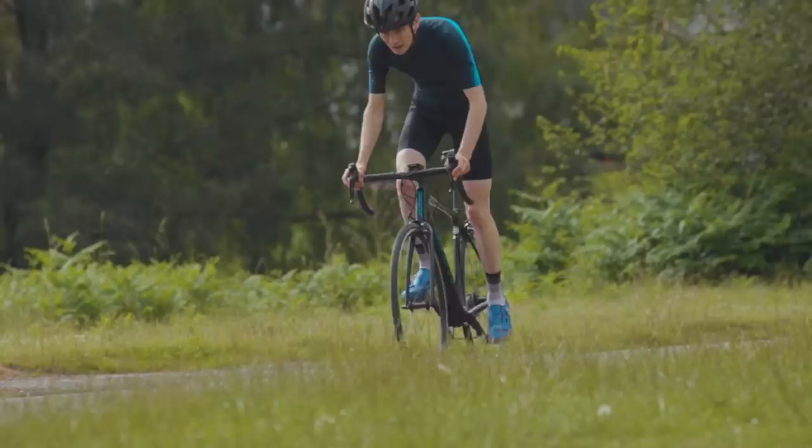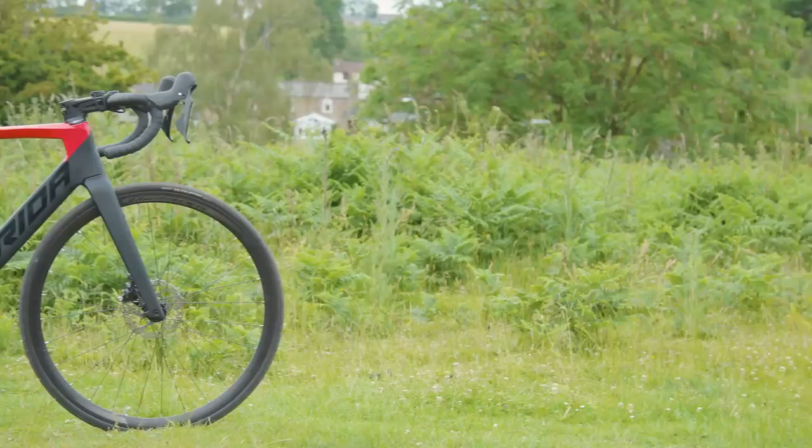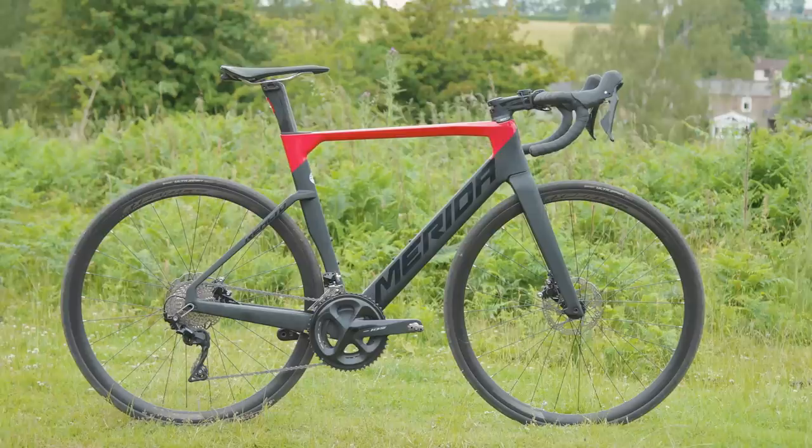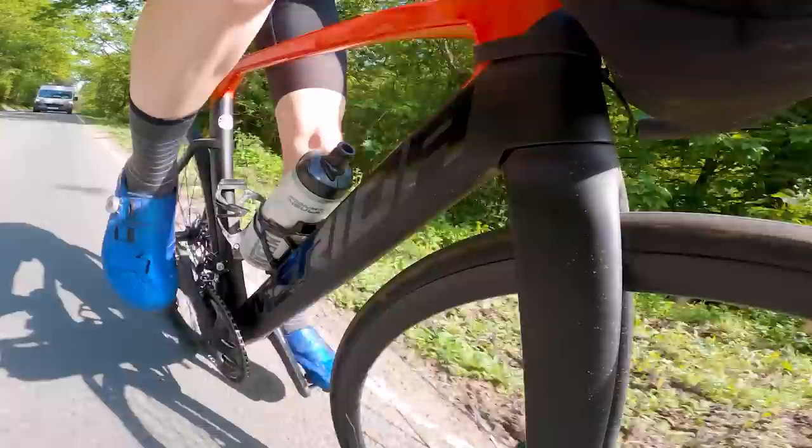If you're looking for a riding experience that is more like that of a modern superbike, the Merida Reacto is as close as you're going to get on a limited budget. I was actually surprised by quite how much I like the Reacto. It has that slightly special feeling of a really sophisticated bike. And at the same time, it's a good all-rounder. It's not horribly uncomfortable despite being very, very racy and having aero features.